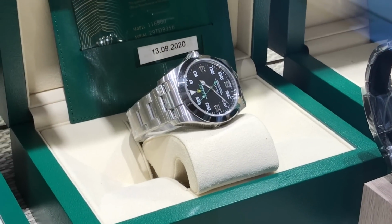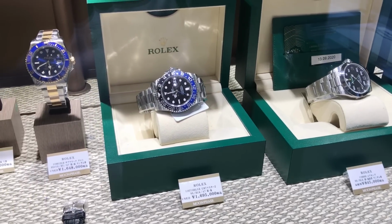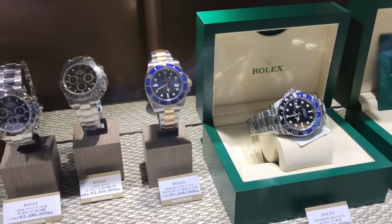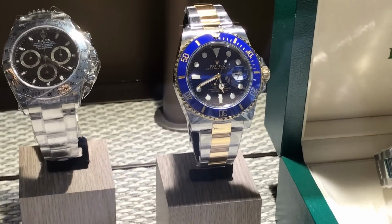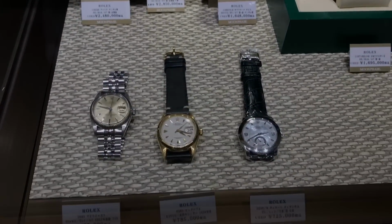An Air King with a new style guarantee card to its left. A Batman, or a BLNR as I prefer to call it. Next to it, a maxi case two-tone Submariner. And it's interesting to think about the future and what those maxi cases will mean.